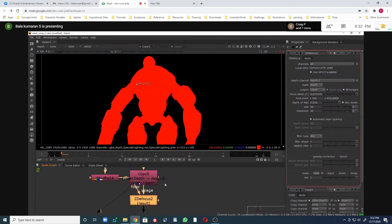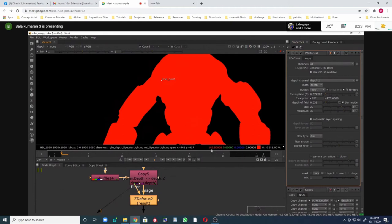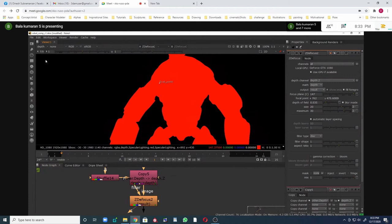So you can open a defocus node, and in the defocus, for the math, I usually go with depth. There are different maths here, but depth is the one that relates. It's pretty straightforward: how far the object is from the camera, that is the depth map. Then in the focus plane, you can put in the value. If you want this area to be focused, focus means there is no defocus there. This is the focused area. Then you can put 147. Then that area will be focused. All the remaining areas will be defocused.